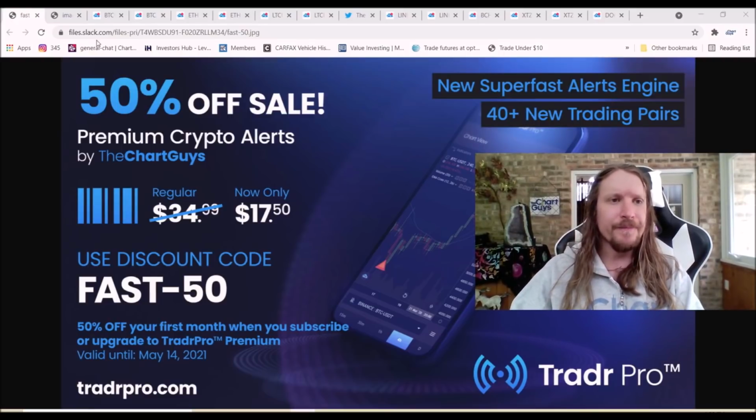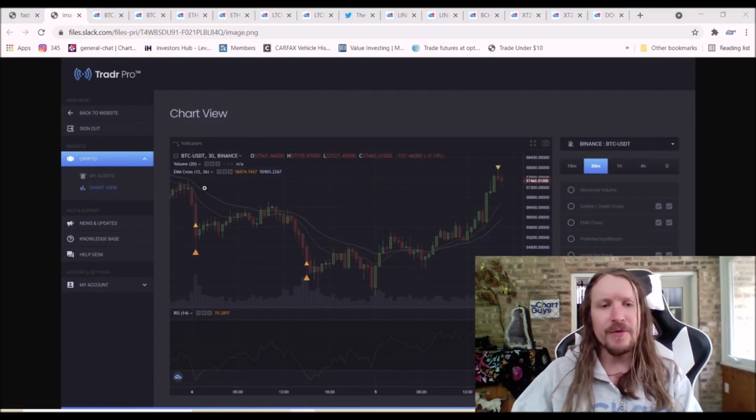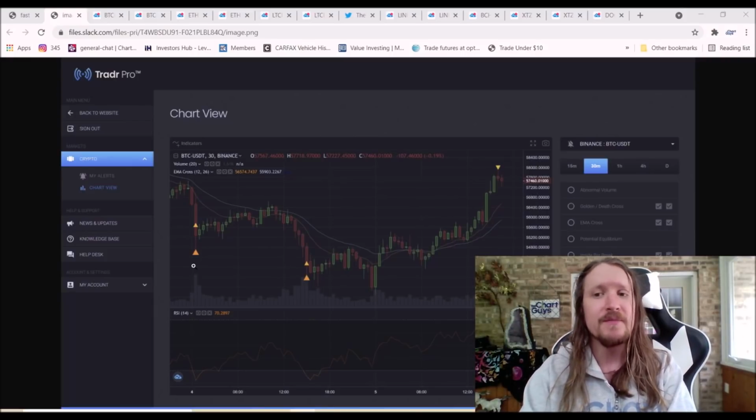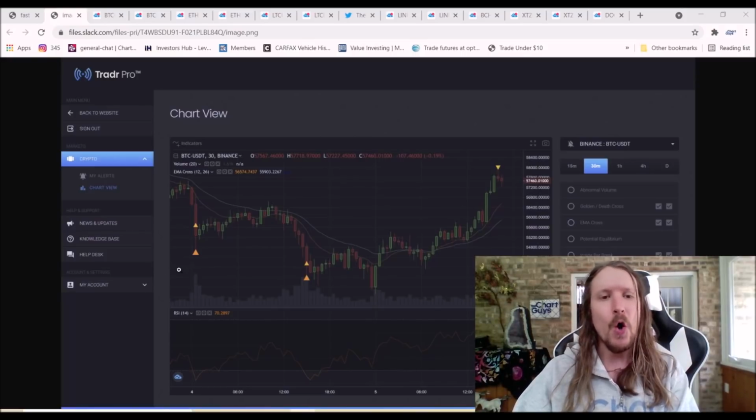And just an example, we've got the super stack alerts here on BTC USDT 30-minute time frame, and you can see both the oversold and the overbought indications, useful for short-term shifts in momentum, whether you're a day trader on the shorter-term time frames or a swing trader using the longer-term time frames. Overbought indicators certainly a lot less useful in this bullish market, but the oversold indicators, very useful.